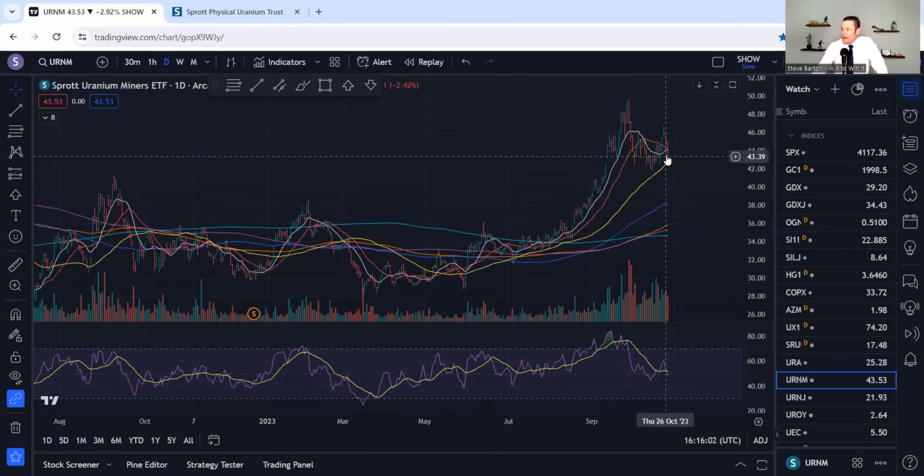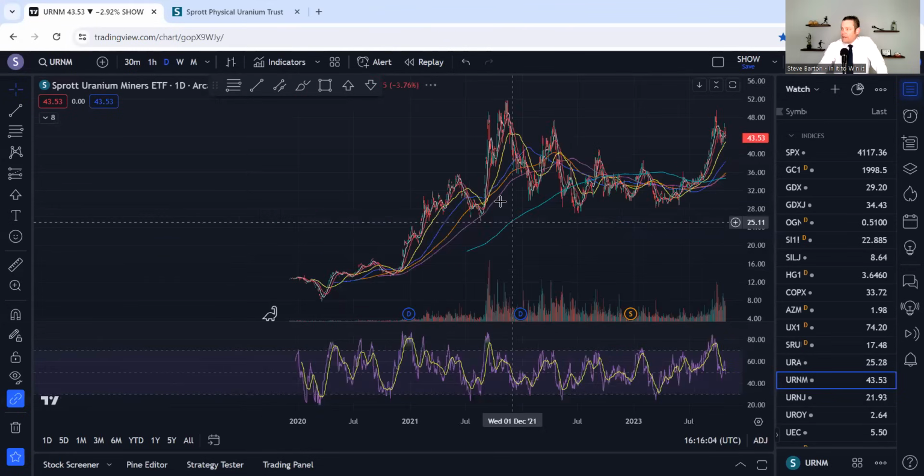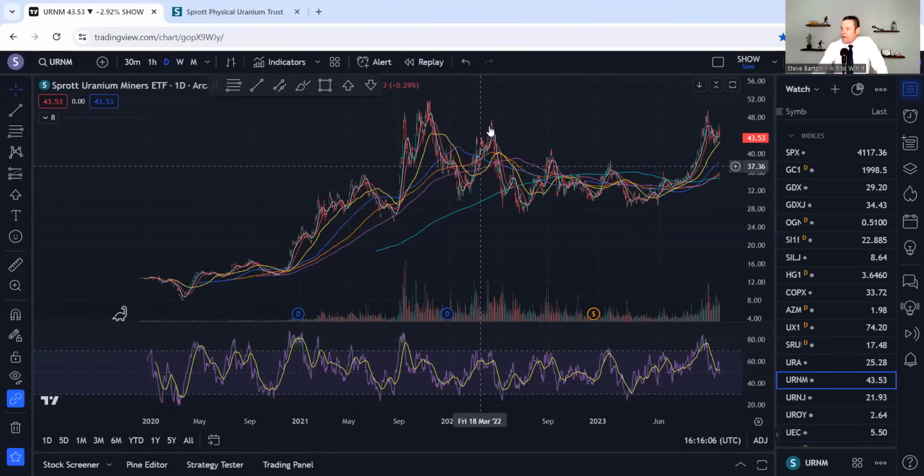Let me pull back on the life of this thing. You can see how volatile this is, right? Let's say a lot of people found out about uranium right up here, and they bought in, and now we're not even back to even there. Be patient, wait for pullbacks. There are always entry points, and if not, there'll be some other commodity coming next, like copper, okay?